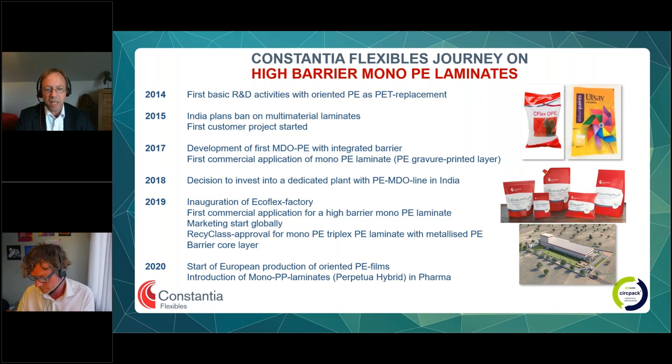You all know India is a very cost competitive area of the world. And we developed an MDO film with integrated barrier, which is our main workhorse in our mono PE structures. In the same year, 2017, the first commercial applications of mono PE laminates with a gravure printable polyethylene outer layer were also introduced in the Indian market. That means no compromise in your usual printing quality has to be made. In 2018 then, our board decided to invest in a dedicated plant, which you can see here right below in the chart.